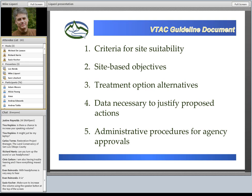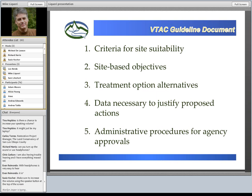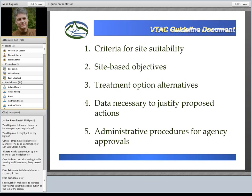The guidance document focused on a number of things. We identified criteria for site suitability, what types of conditions would lead towards different types of treatments. We tried to focus on using a site-based objective, so defining your objectives to the site early on.